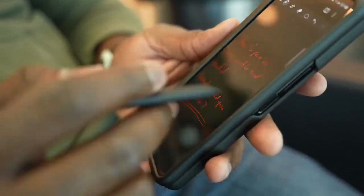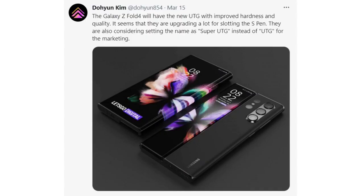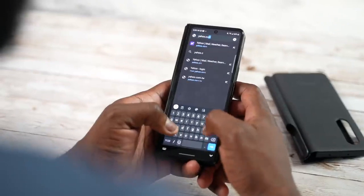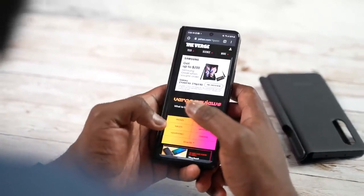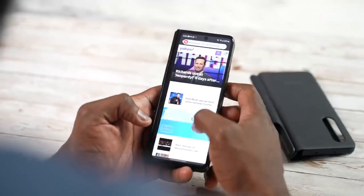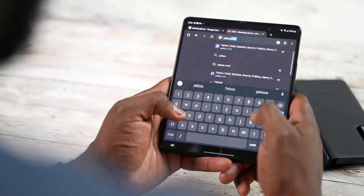Another change that we are going to see in the Fold 4 is its UTG, Ultra Thin Glass, which is going to debut on the Fold 4 and eventually be called Super UTG for marketing purposes. And I think due to these small changes, Samsung is going to stick with the same design. Except for one key change in the camera housing, this time Samsung is making camera lenses individual, just like the S22 Ultra cameras. And this could potentially be the only design change that we could see this year.